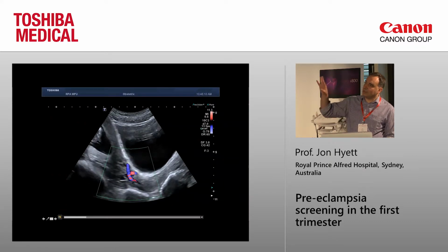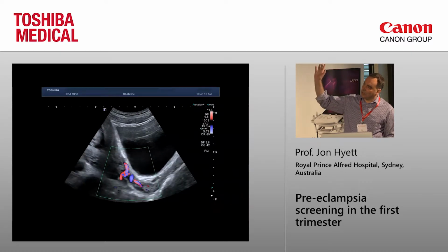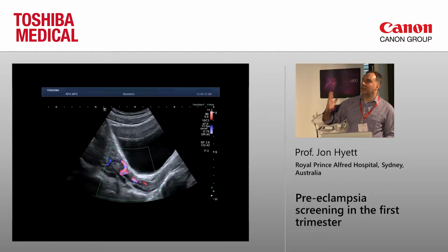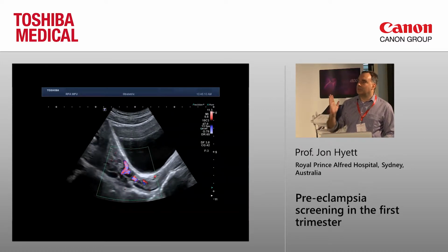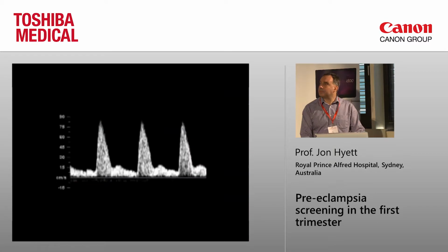So here you can see this bladder is probably a little bit overfull, but it helps with the demonstration. You've got the vagina coming on the right-hand side of the screen. Then you can see the bulk of the cervix. And then as you just sort of move the probe to the lateral sidewall, you can pick up the uterine artery very quickly and very easily.